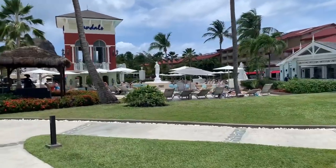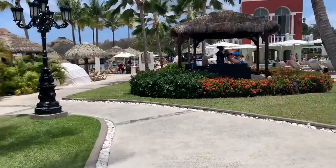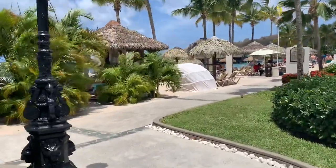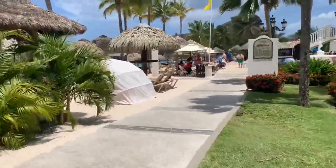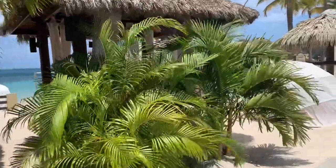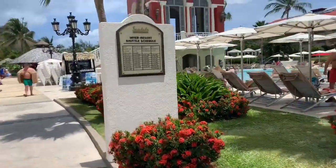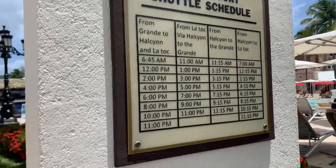You will need reservations also for the over the water restaurant Gordon's, and you will also need reservations at Kimono, which is the Japanese hibachi restaurant. However, they also have another Japanese restaurant. It's called Soy. More sushi, I believe, also like dons and ramen style. You could get that without reservation.